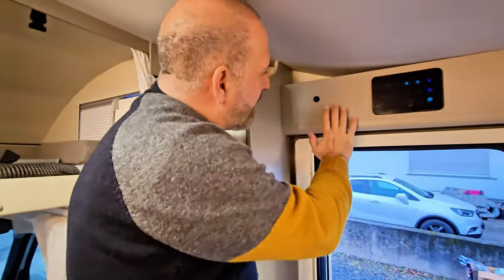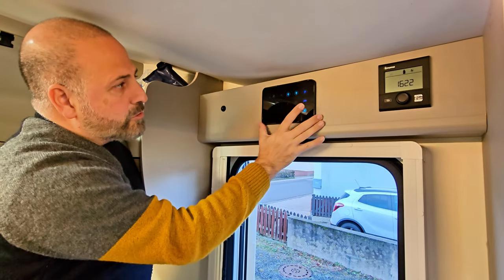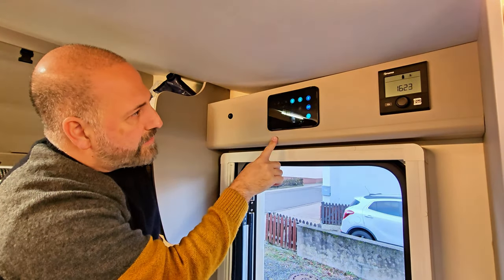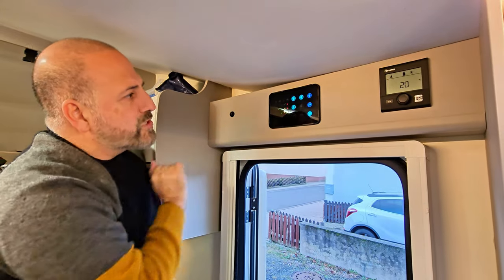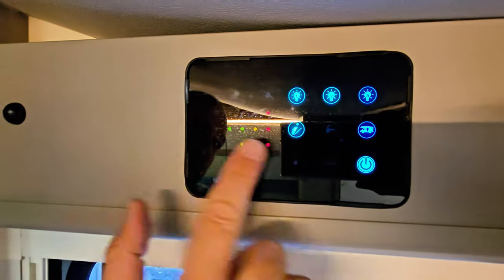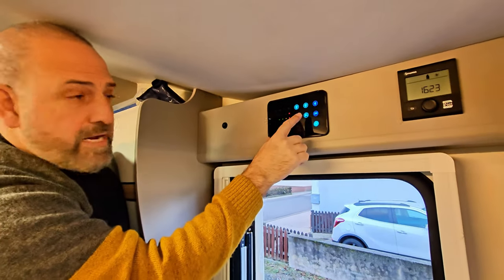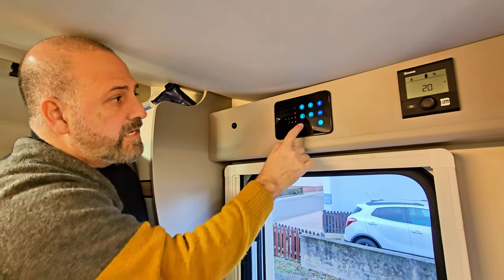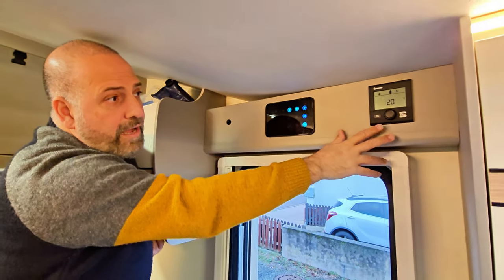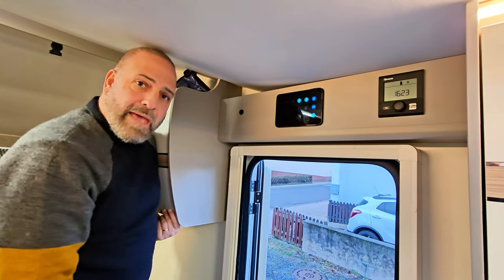And while I'm at it, right here, you have the control center. Everything is controlled by this little panel here. As you can see, I'm turning the lights on and off. Here it shows you all the tanks and electrical batteries and their power levels or their tank capacity. Now the water pump is on, I can hear it, so you can turn it on and off from here. I'll turn it off. This is beautiful. And here is your Truma control center where it controls the heat in the cabin. Also, it's your on-demand water heater.